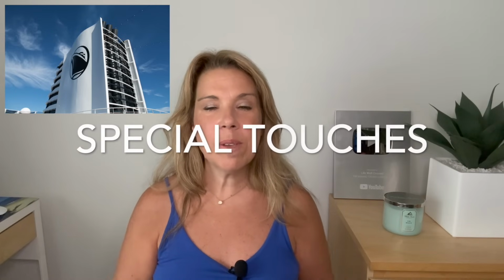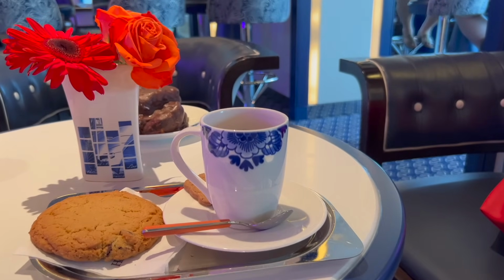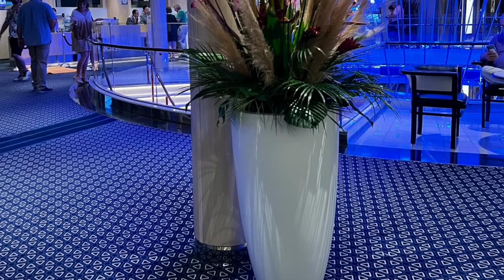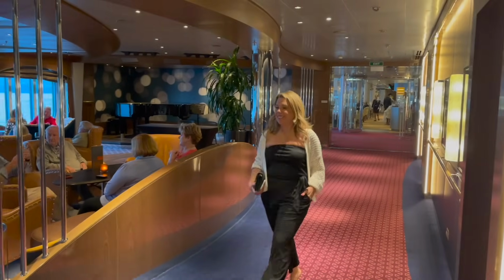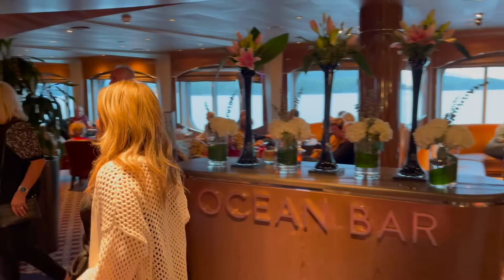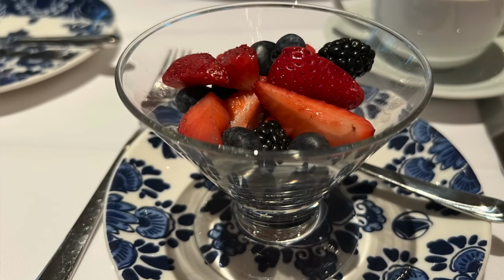There are also some really nice special touches that you'll find on Holland America that are just different from other cruise lines. One of those is fresh flowers. When you're on board your Holland America cruise, you are going to be smelling the smell of fresh flowers, of lilies, when you walk by one of the bars or when you're in the atrium, the smell of the flowers and really the look of those beautiful floral centerpieces. They are absolutely gorgeous. Something else that you'll find on Holland America is their blue and white dishes. Basically they are using Delft china. It is absolutely gorgeous and elegant.